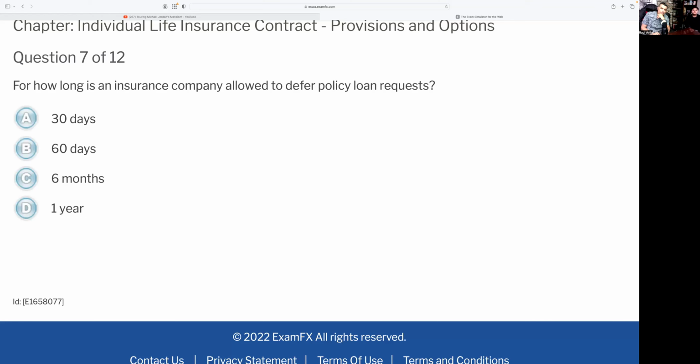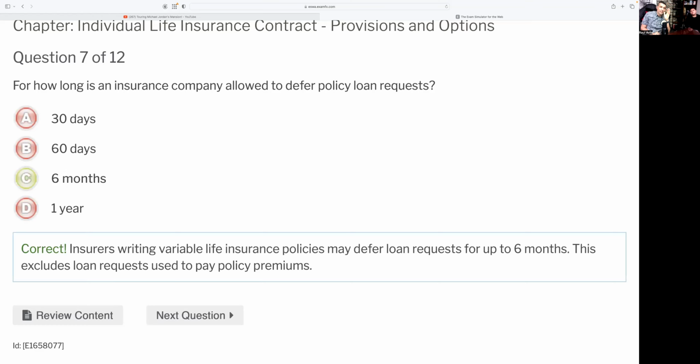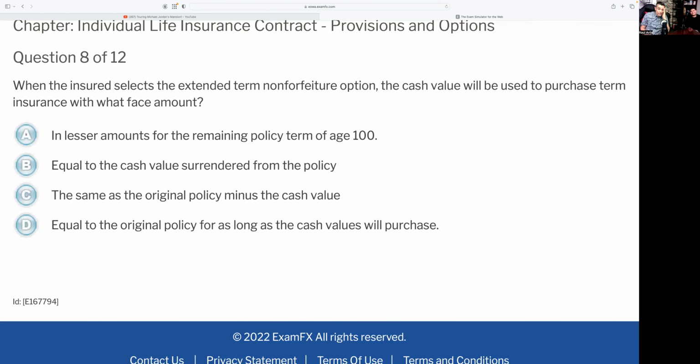For how long is an insurance company allowed to defer a policy loan request? Oof. 6 months. Crazy. I know you want your money, Mr. and Mrs. Klein, but we're not going to give it to you until 6 months from now. That's crazy. They have your money hostage.